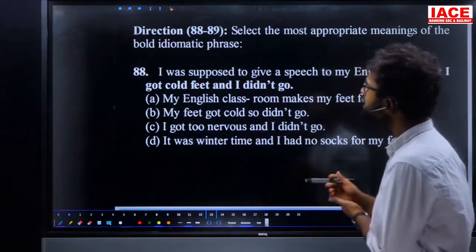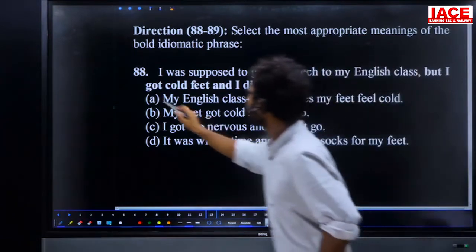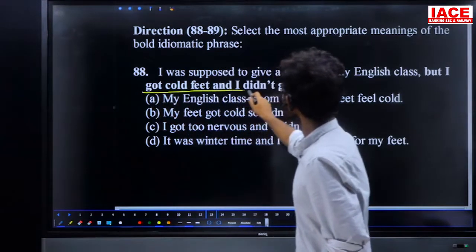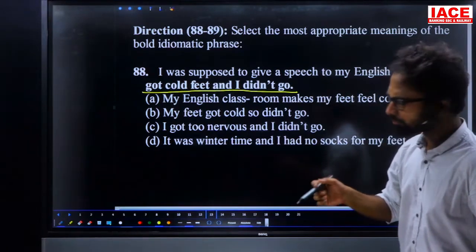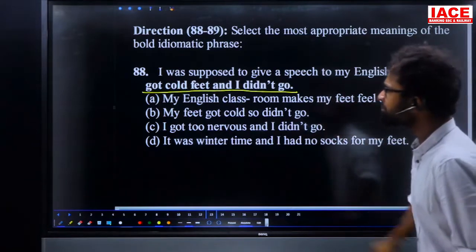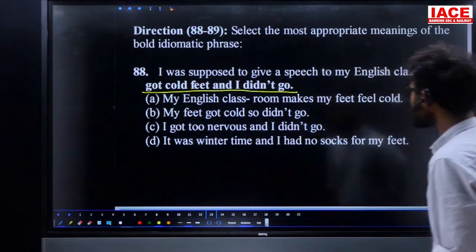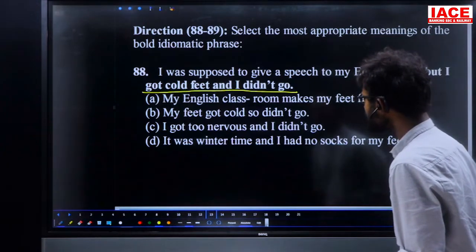So question number 88 is, I was supposed to give a speech to my English class, but I got cold feet and I did not go. Getting cold feet meaning afraid. So let us read. My English classroom makes my feet feel cold. My feet got cold, so I did not go. I got too nervous and I did not go.